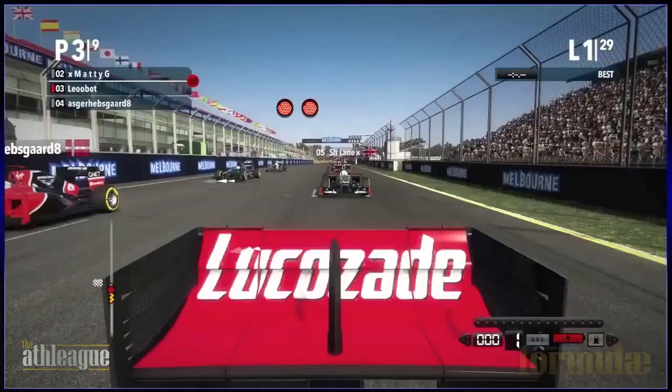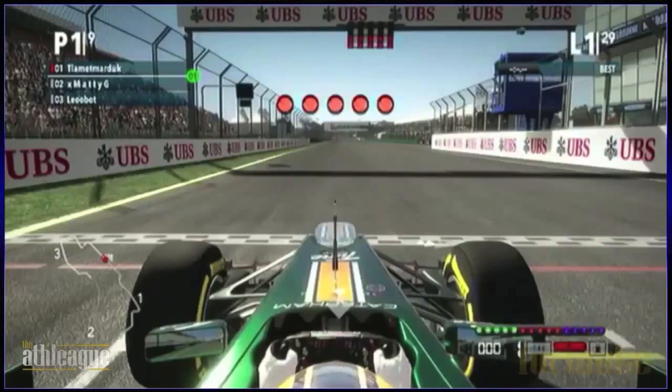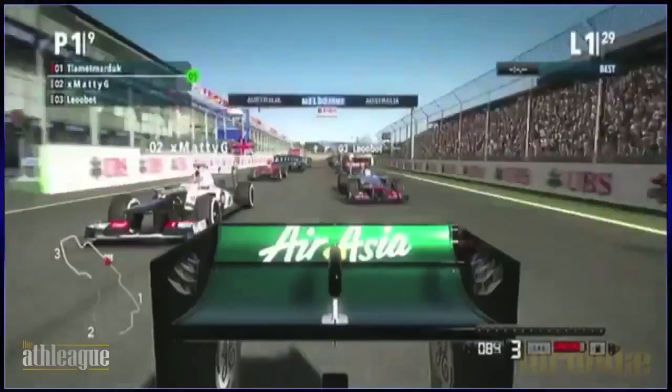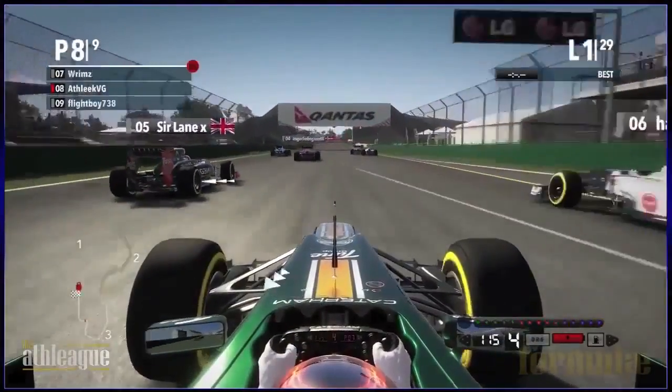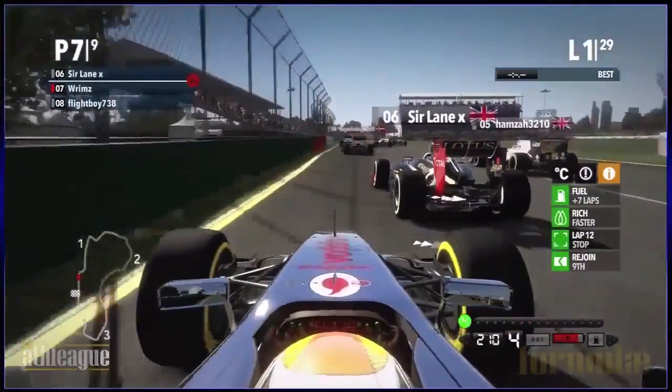Alright, so here we go for the start of the Athleague, Round 1 here in Melbourne. Let's see, it should be an exciting championship, and away we go straight up into first for our leader here. It looks like a fairly clean start as we get away on the grid. It looks like Athleague's got a bit of a slow start as Hansa gets around him fairly nicely, and we're on board with Wrimzy. Take us through the start here.